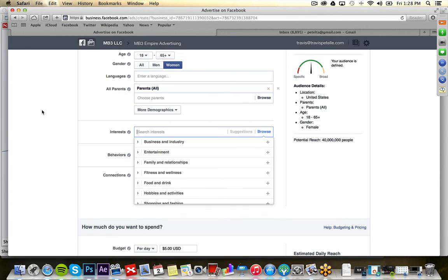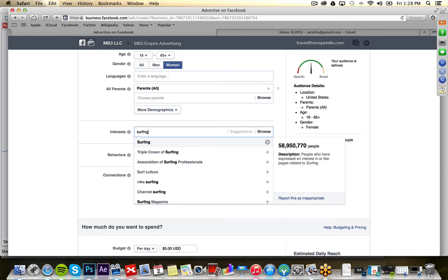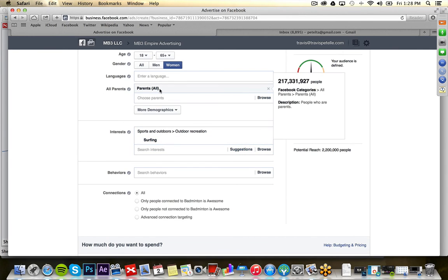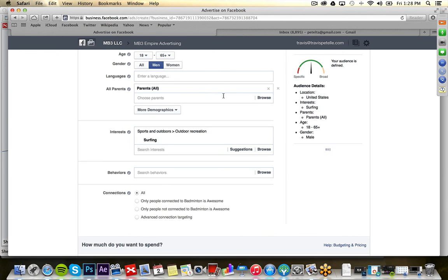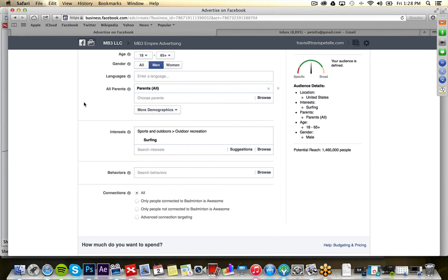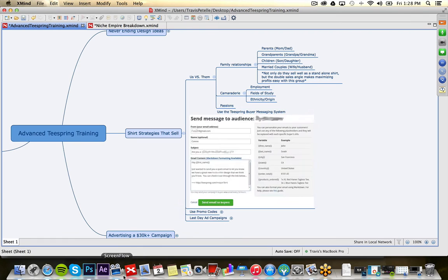I'd add the interest, surfing. So these are mothers age 18 to 65 plus who like the niche interest surfing. That's how we would do mothers. Fathers would be just men. Very simple stuff. You can dive in even farther with the moms, but I try not to get too extremely deep when it comes to these demographics.